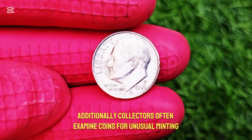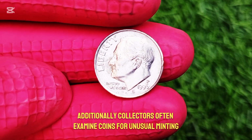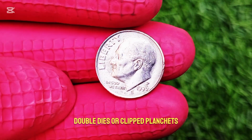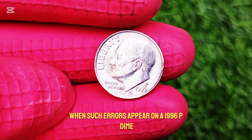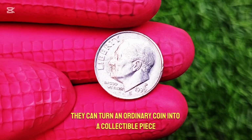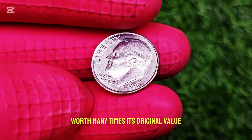Additionally, collectors often examine coins for unusual minting mistakes, such as off-center strikes, double dies, or clipped planchets. When such errors appear on a 1996 P dime, they can turn an ordinary coin into a collectible piece worth many times its original value.